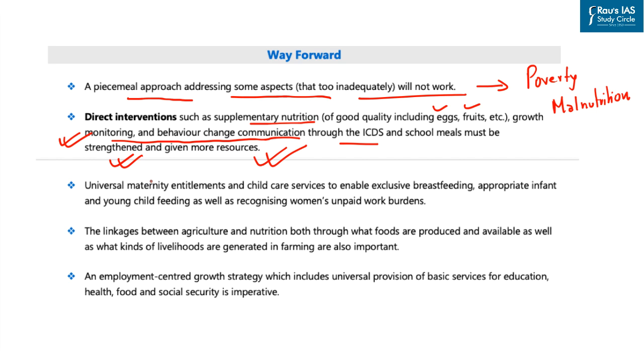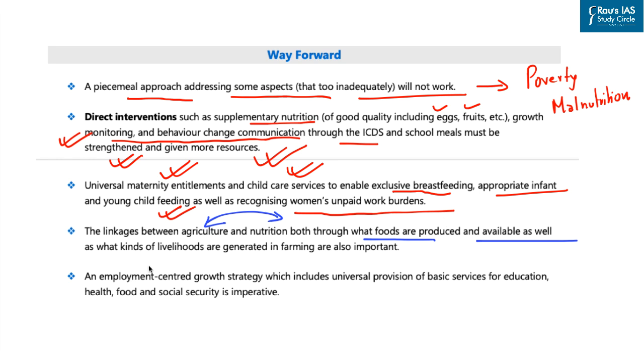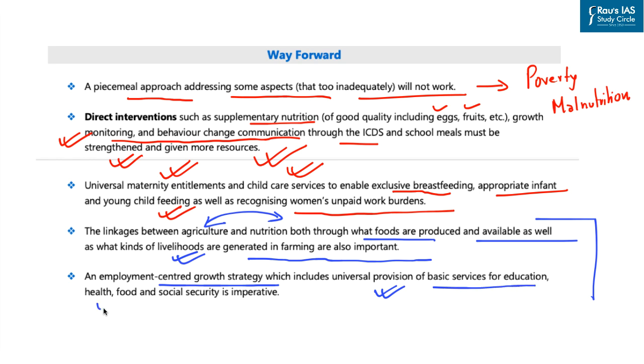Focus should also be given towards universal maternity entitlements and childcare services to enable exclusive breastfeeding, appropriate infant and young child feeding, as well as recognizing women's unpaid work burdens. Further, the linkages between agriculture and nutrition needs to be understood both through what type of fruits are produced and what types of food are available, and also the fact that what kinds of livelihoods are generated in farming also should be taken care of. And lastly, the article says that an employment centered growth strategy, which includes universal provision of basic services for education, health, food, and social security, is also necessary.